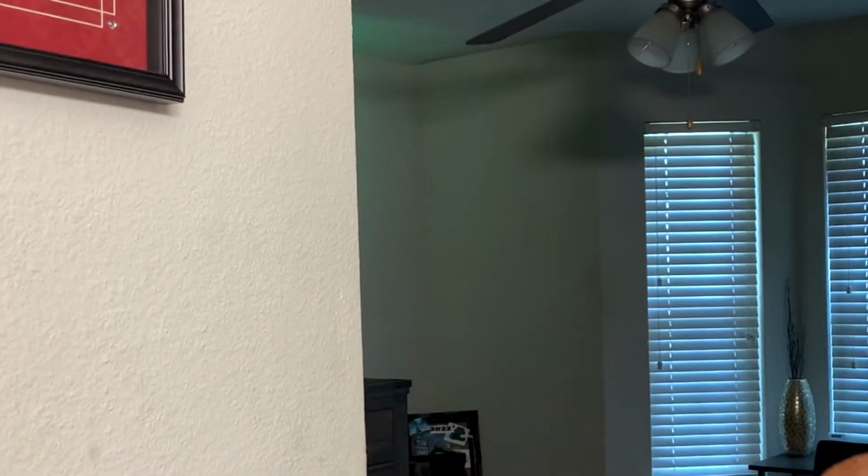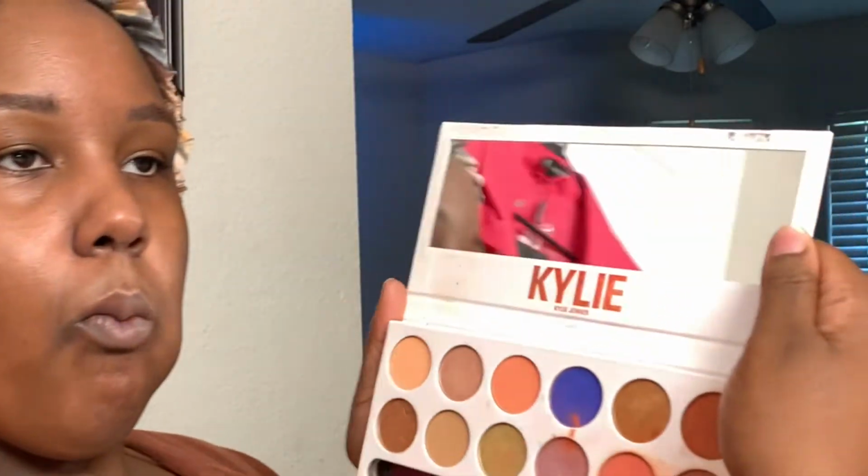Okay, I like to use this product generously. I'm going to be using my Kylie Cosmetics makeup palette today, this one. I'm using this mirror. Okay, the brows look good already. Freshly threaded or freshly waxed brows are my fave.